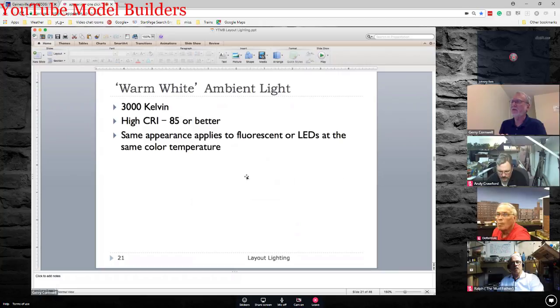This is 3000 Kelvin. This one's fluorescent, but it could be LED, it doesn't really matter. It's a high CRI, this one's 85. And the same appearance would apply to fluorescent or LED at the same color temperature.